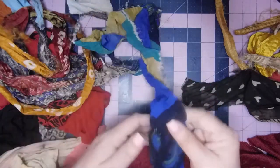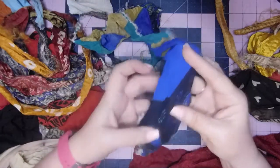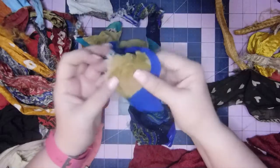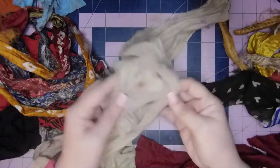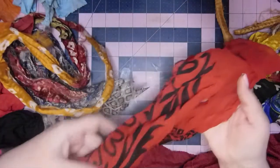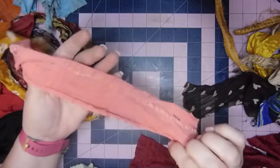So even if I only keep half of them, this one's pretty too. Even if I only keep half of them, I feel like I've gotten my money's worth, because I paid $5 for this. So there again, I would suggest you try it. There's some pieces of this that can be used. There's some red. There's some peach. Some of them have embroidery.